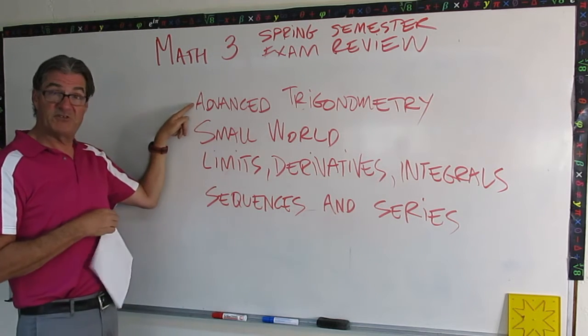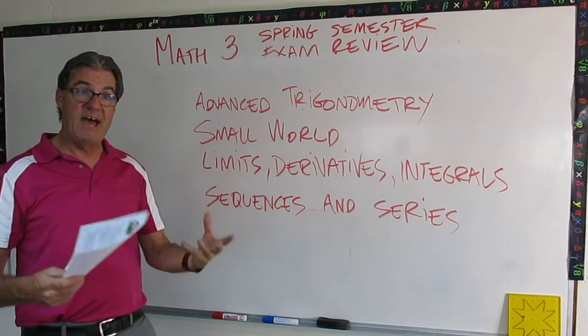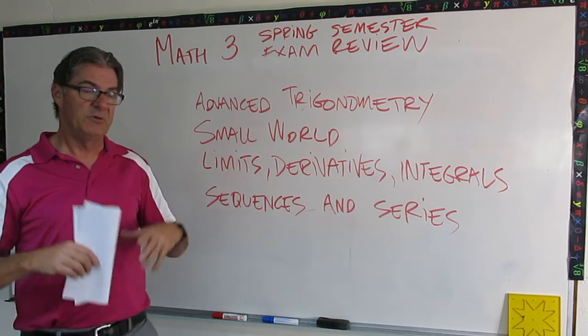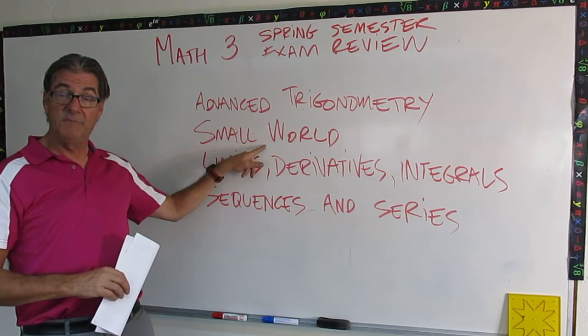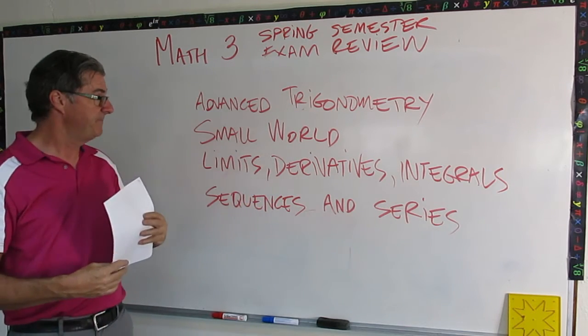So we started with advanced trigonometry, then we did the small world unit. This was a unit that focused on building a manual technique for calculating a derivative, and you're on the hook for that technique. We did a lot of problems along the way to solving this particular unit problem, and we discovered a bunch of side trips and things like that. All the topics you need to know are on the topic list for that unit.